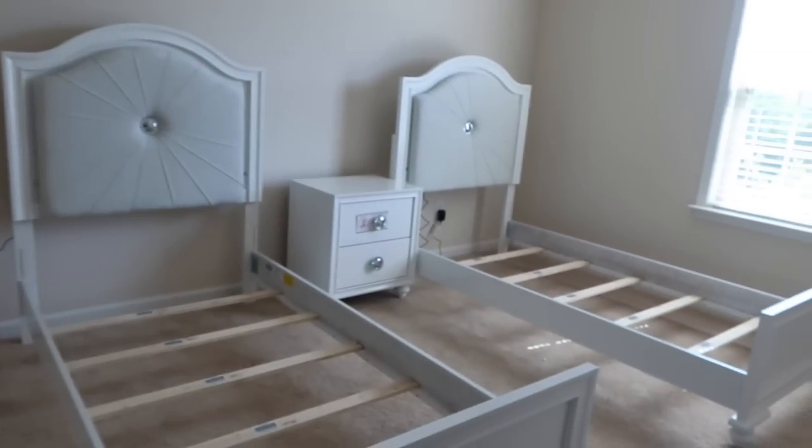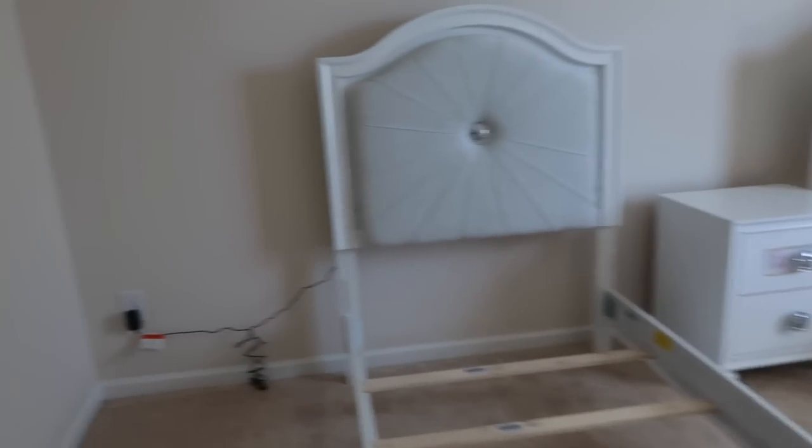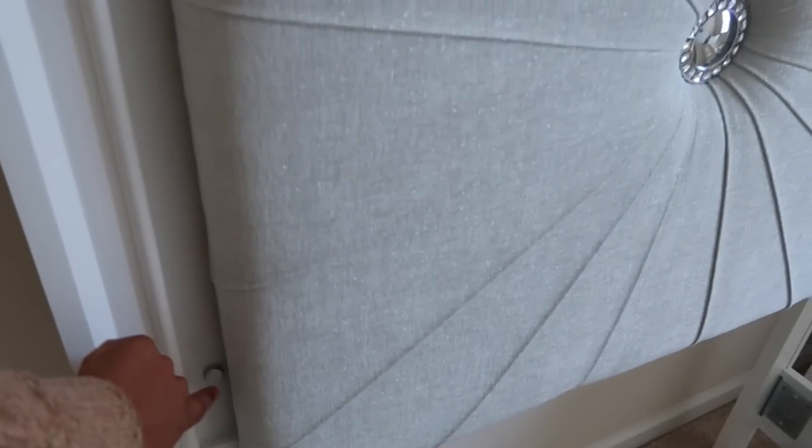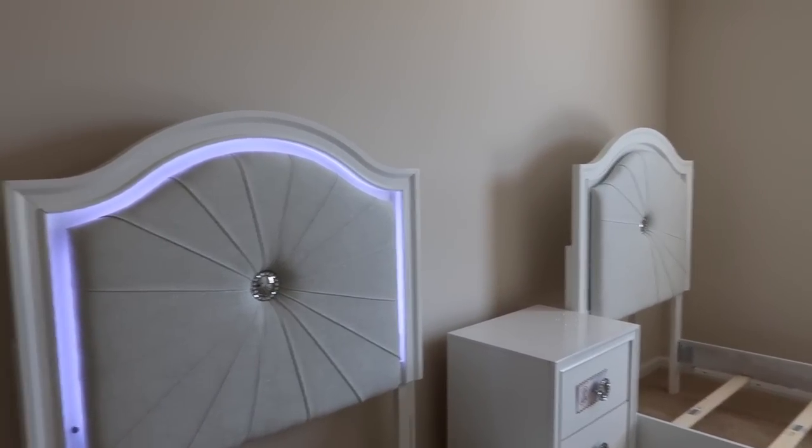All right, so I gotta go to the post office, drop off some packages. Oh, before we leave, I gotta show y'all the girls' beds that got delivered. They are so pretty. I absolutely love them. Goodness gracious. All right, so here's what their beds look like. So pretty. Like I said earlier, their dresser is not gonna get delivered until November, but you just touch right here. Uh-oh. And the LED lights come on. So I thought that was cool.